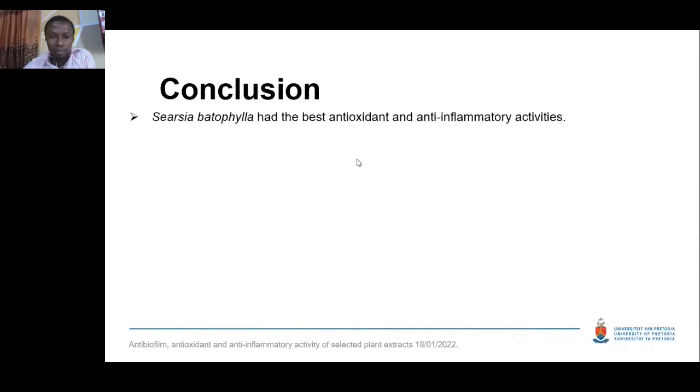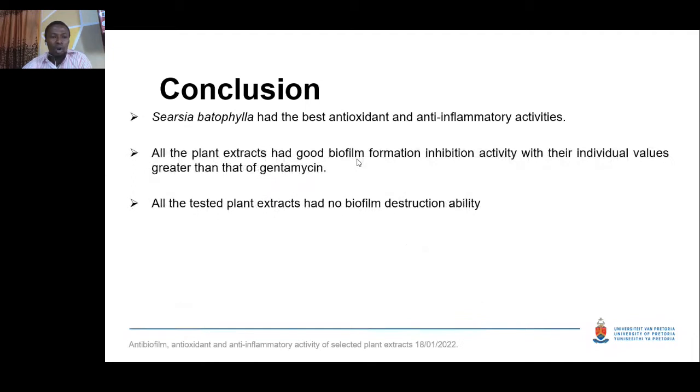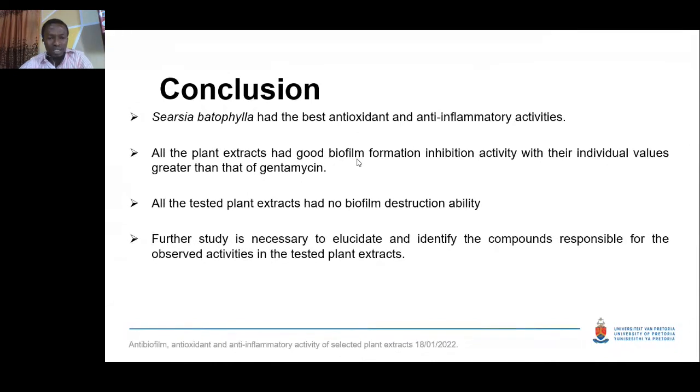In conclusion, Ciacia batophila has the best antioxidant and anti-inflammatory activities. All the plant extracts had good biofilm formation inhibition activity, with their values greater than that of gentamicin. However, all the tested plants had no biofilm destruction ability. Further study is therefore necessary to elucidate and identify the compounds that could be responsible for the observed activities in the tested plant extract.